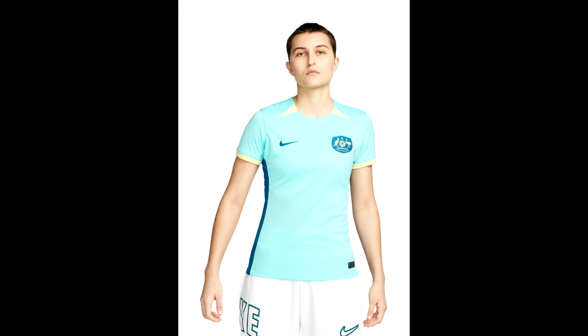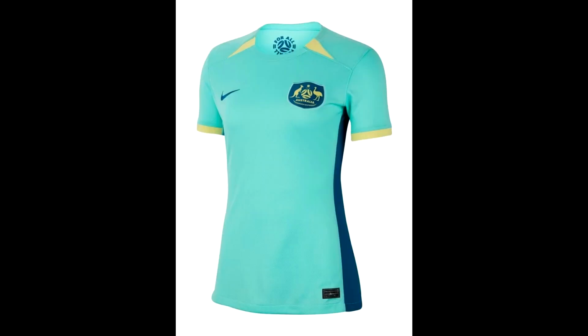Now, the only difference now is that with this kit, it's a turquoise kit which looks to present the future and represents a vibrant and energetic and forward-thinking nation, and I think that really captures it very well here in this kit. I love the colors, everything just works so well together. I'm going to give this kit an 8 out of 10. Good job and effort by Nike here.